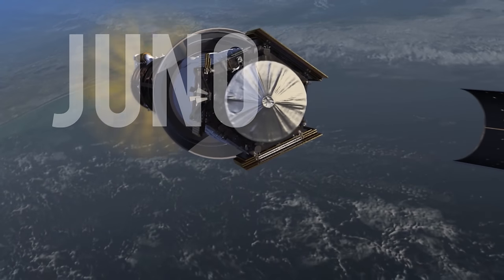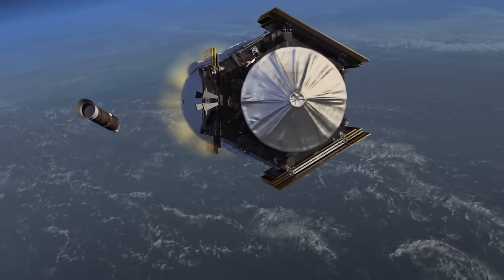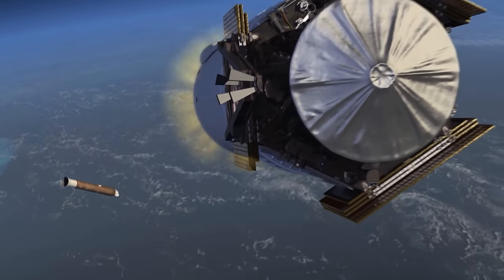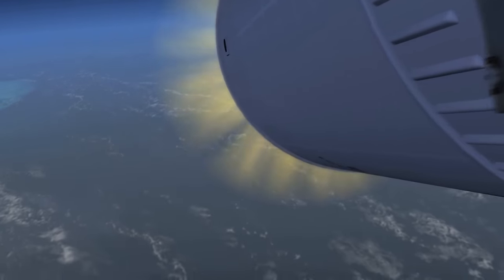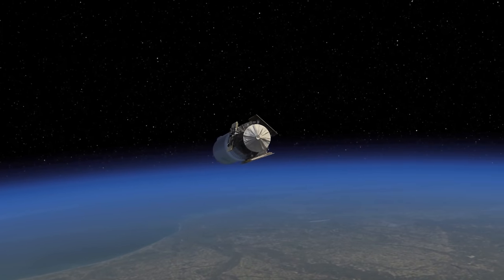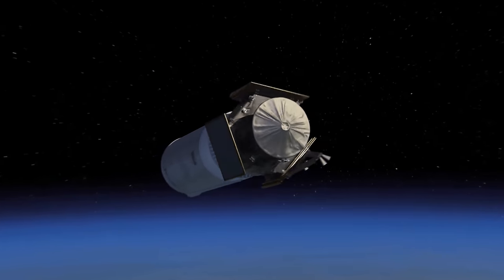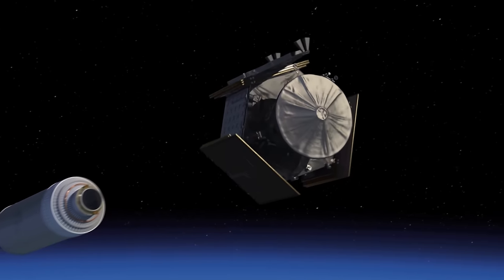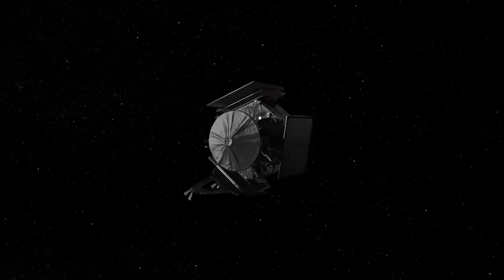The latest probe to be specifically aimed for Jupiter is Juno. Launched in 2011, the probe will reach Jupiter after a five-year journey. Juno's goal is to investigate Jupiter's interior structure and magnetosphere and help improve our understanding of the formation of the planet and therefore the history of our solar system.